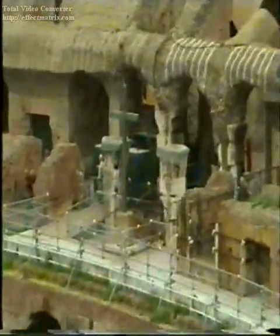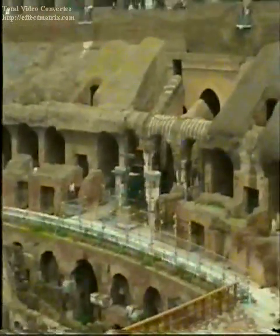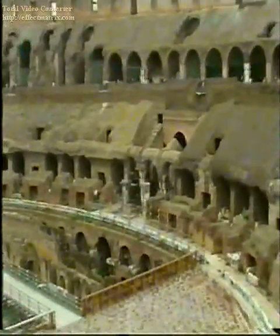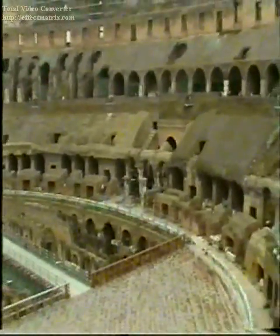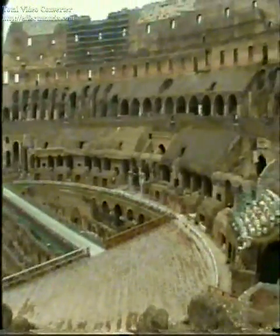Did you see where the exit is? It's over there, look. You see those people going there? Look. That way there. Okay, outside the Colosseum. See, you walk and then the steps down there.